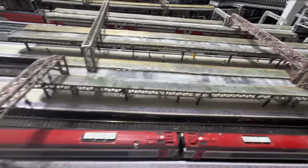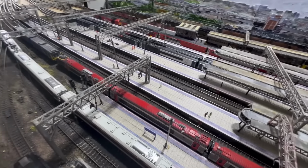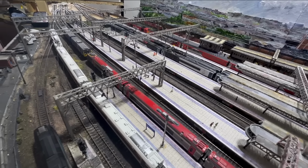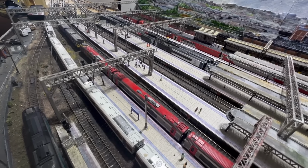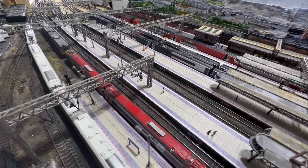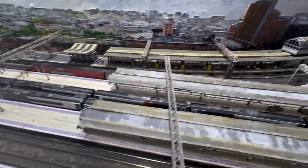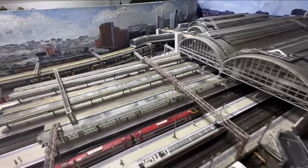And so on, and so on. I've tried to replicate as many of the overhead gantries as possible. They will be converted into this socket system that I'm creating, where you have a socket mounted into the ground and then these gantries just sort of slot into those. So they'll be done eventually. But there we go. That's Manchester Piccadilly.